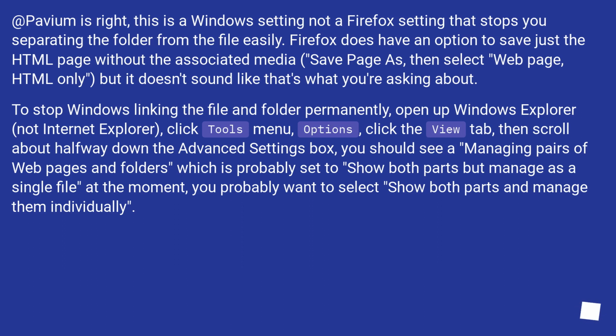To stop Windows linking the file and folder permanently, open up Windows Explorer, not Internet Explorer, click Tools menu, Options, click the View tab, then scroll about halfway down the Advanced Settings box. You should see a Managing Pairs of Web Pages and Folders, which is probably set to show both parts but manage as a single file at the moment. You probably want to select Show Both Parts and manage them individually.